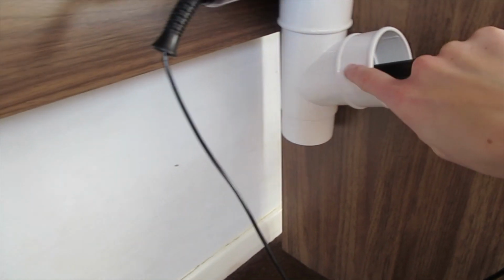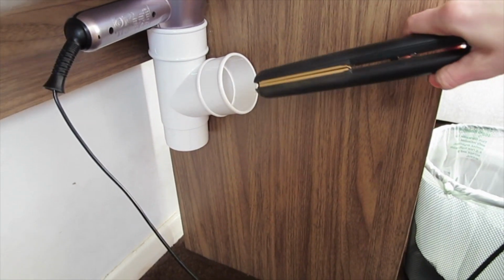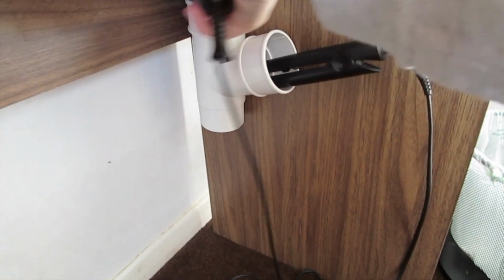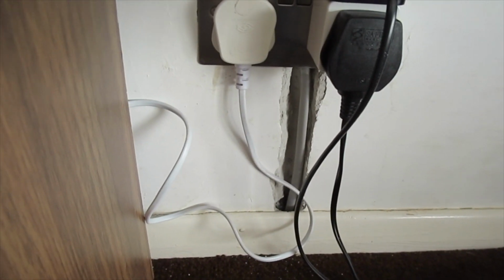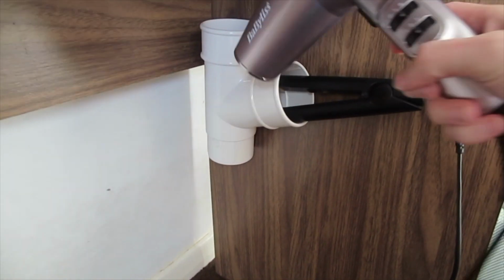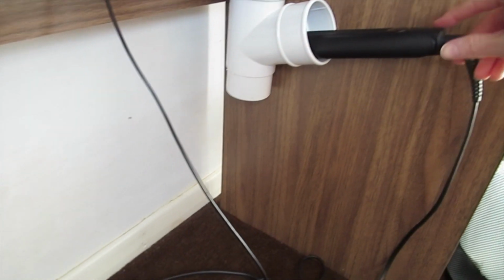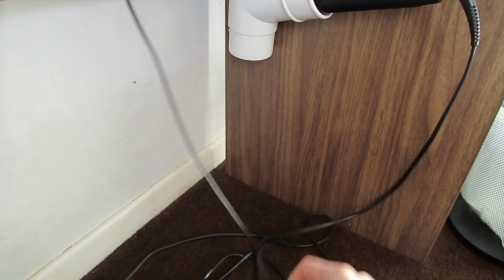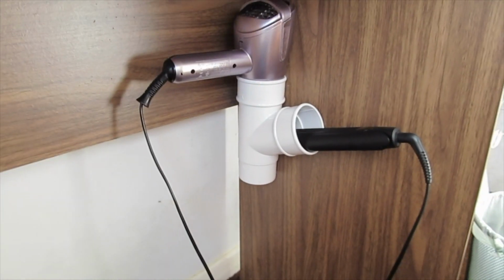This is just a bit of UPVC pipe I got from B&Q. And I've got my straighteners in there and my hairdryer. And it's just so I can leave them plugged in all the time. And I've got somewhere for them to live rather than living on the top or in a drawer where I have to keep going in, and it has worked perfectly. Like, this is really good.